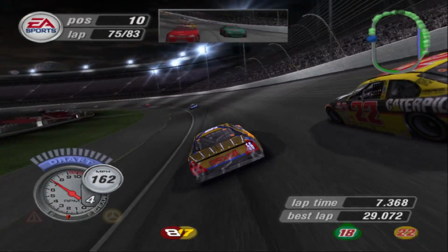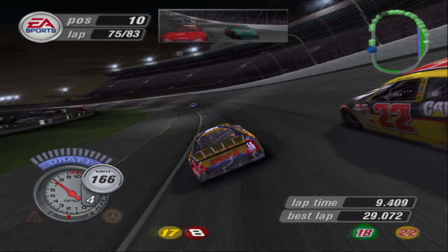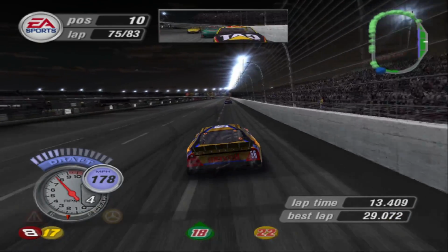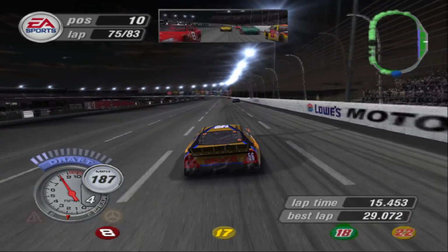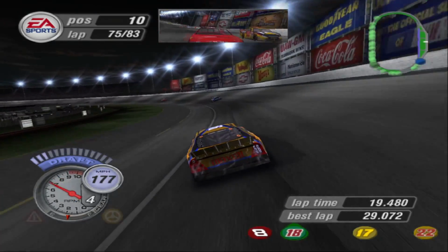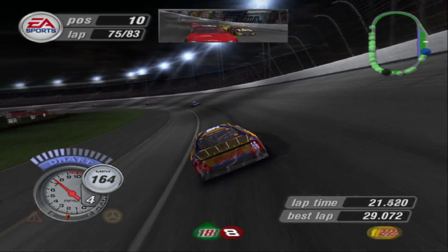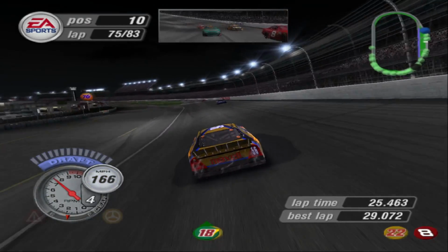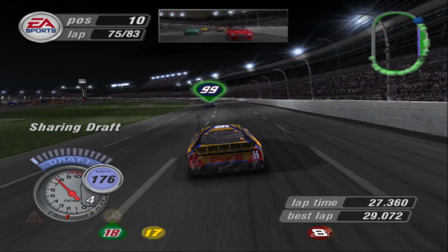We're still 7.5 back, but I don't think we're faster than the leader by any chance here. You're clear. Now, I'm pretty sure Junior is faster than us, but we got to get around Jeff Burton before anything else. That way we can let Junior by and just come home with P10. That's going to be the plan if Junior is faster than us, which I'm pretty sure he is.